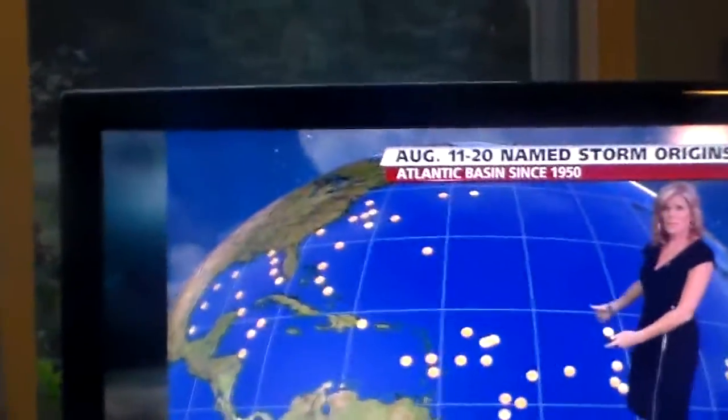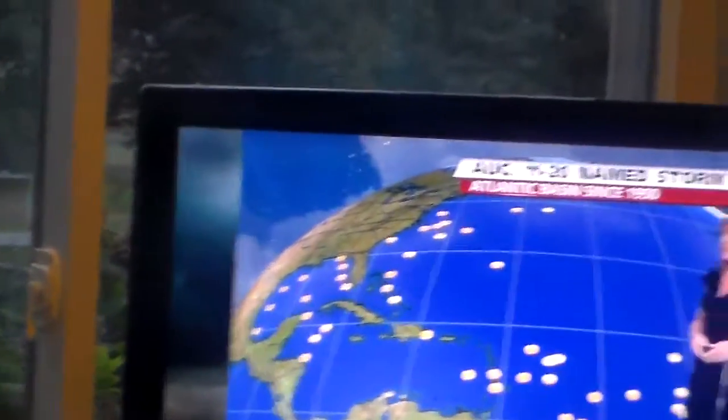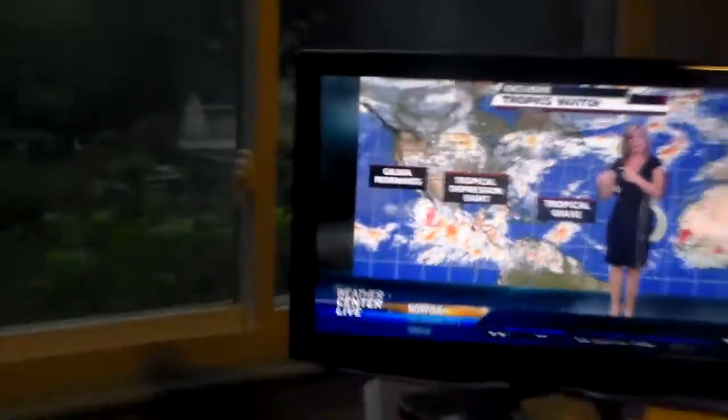And a lot of these tropical systems make it all the way over and maybe even make landfall in the Caribbean or Gulf of Mexico or the southeastern U.S. So this is really the time to pay attention to the tropics. We urge you to do it all the time, but this is when really the height of the hurricane season is coming up. All right, the exclusive Tropics Watch here on The Weather Channel.